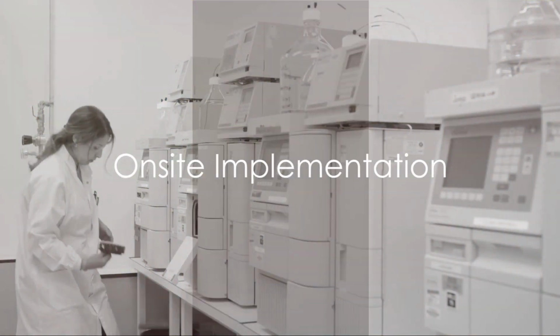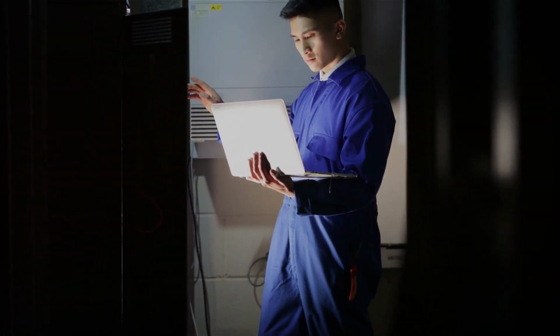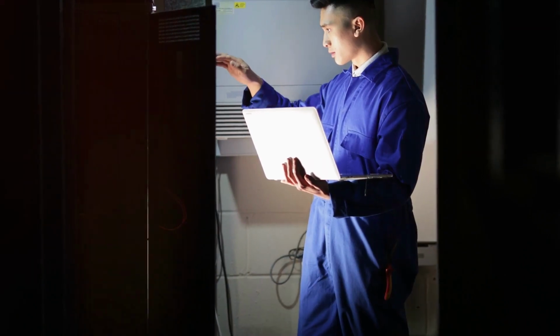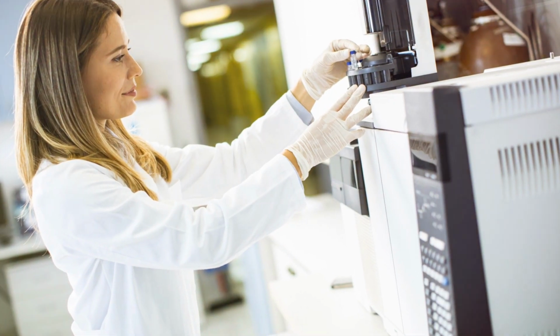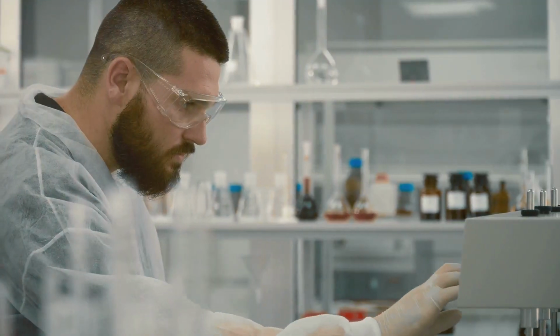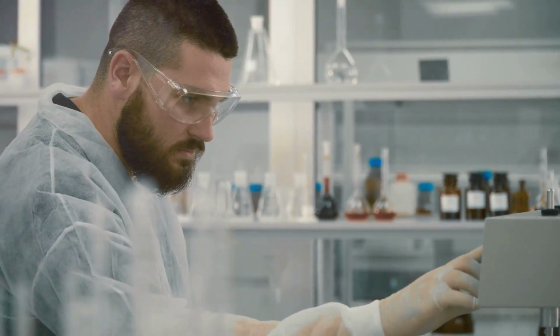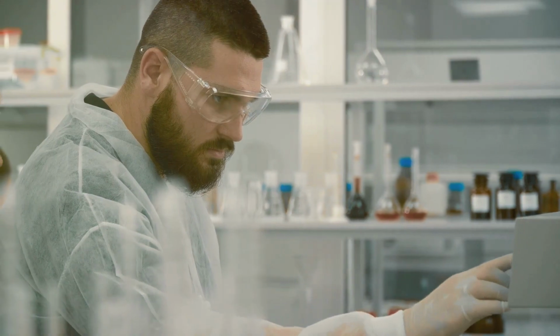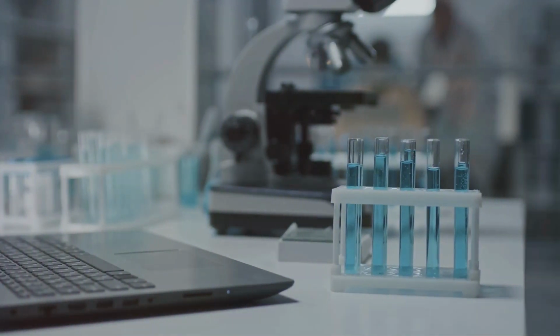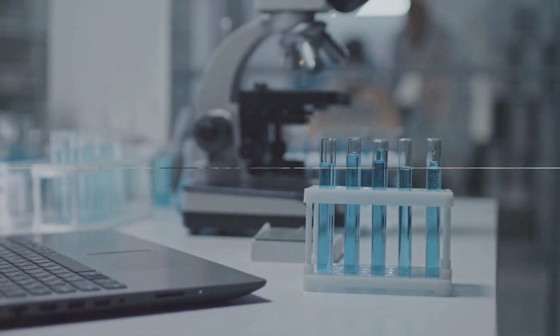Lastly, we offer on-site implementation. In conjunction with a tailored training program, our experts can install, configure, and customize your Chromperfect systems specifically to your data management needs and laboratory SOPs. As every customer site has different requirements for their chromatography data system, each will use Chromperfect in a unique way. We can tailor a service exactly to your requirements and budget.